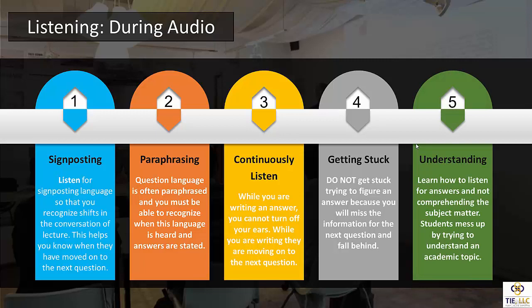During the audio, this means while you're listening and writing answers, listen out for signposting, right? Signposting is language that lets you know that somebody is shifting from one part of a conversation to another part of the conversation. So, for example, in section number 3, if it's 2 or 3 people talking, very often one of the students will say the correct answer choice, and the other student will say, okay, that sounds good. That means they're done, and they're now moving from question number 24 to question number 25, right? That's what they're doing.